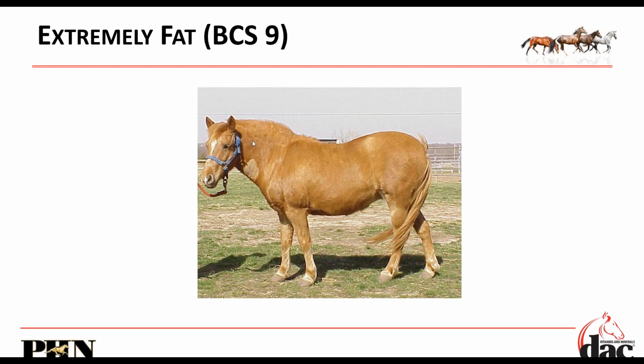The other area that gets really fat on these horses is above the eye, and that little area that's supposed to be dimpled in, concave, actually starts to bulge out. I call it their brain fat. It's really not brain fat, but there's a fatty deposit up there as well. And so we need to really evaluate body condition correctly.